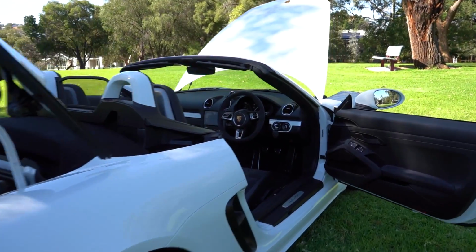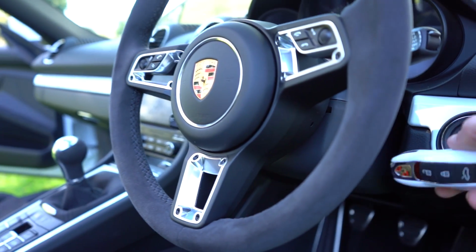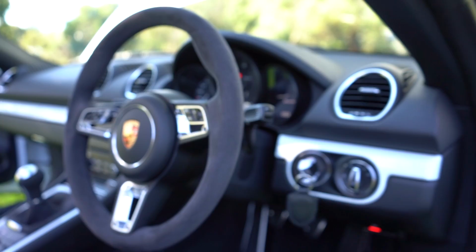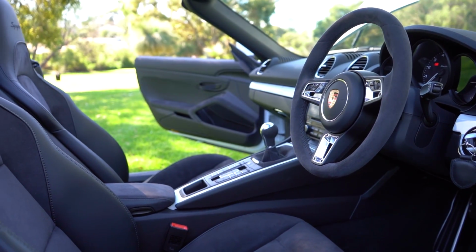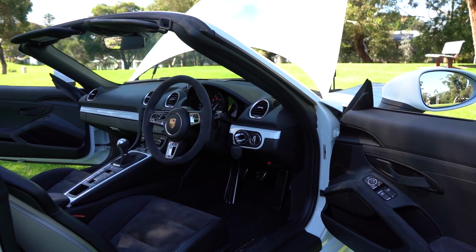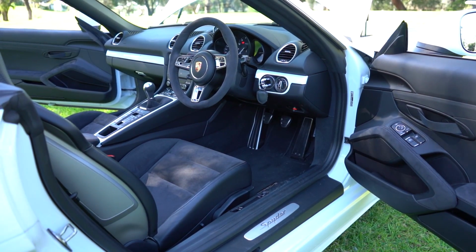The touch points for the car here. Oh, the key's also colour coded. There it is there. Have a look at that beauty. Stunning. Your steering wheel's very nice, heated, as are the seats. That gear shift though, it is an absolute delight to use. The bite point of the pedals is stunning. Of the clutch is just amazing.